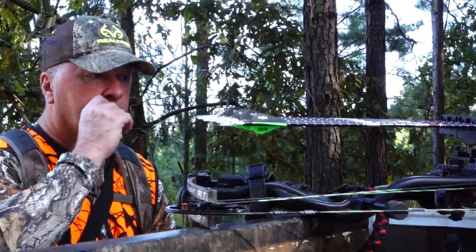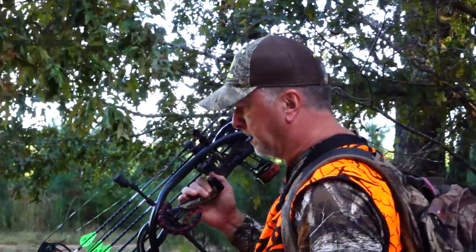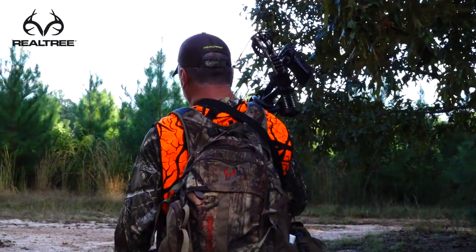We're gonna go sit on a clover plot. We haven't hunted it this year. It actually has a box blind on it, so it'll be a little easier for her to get in.